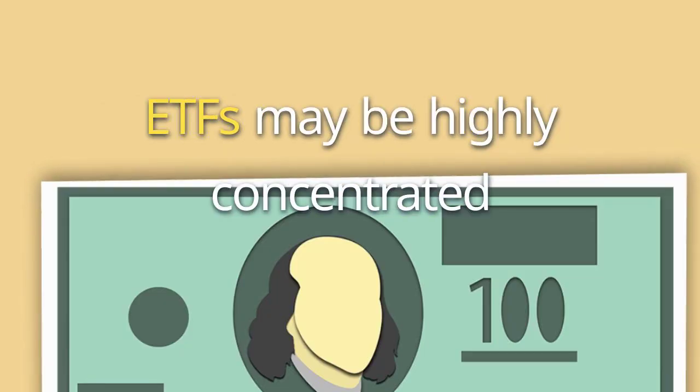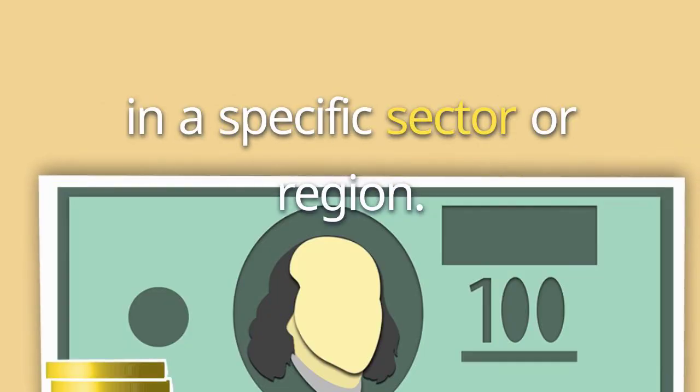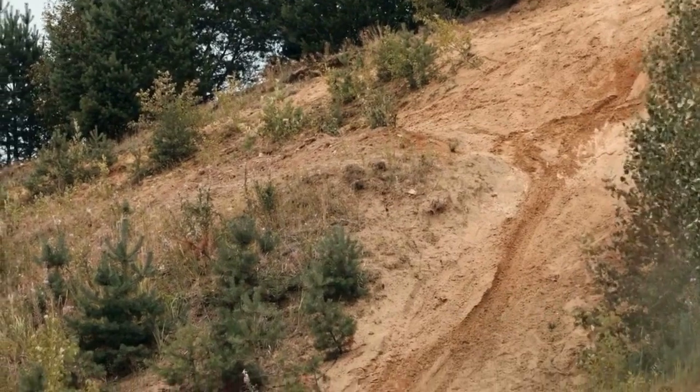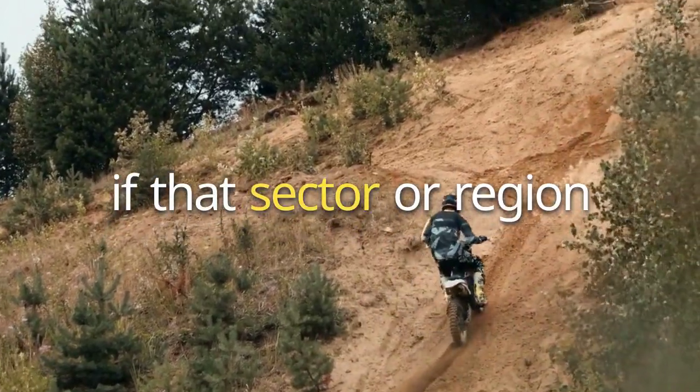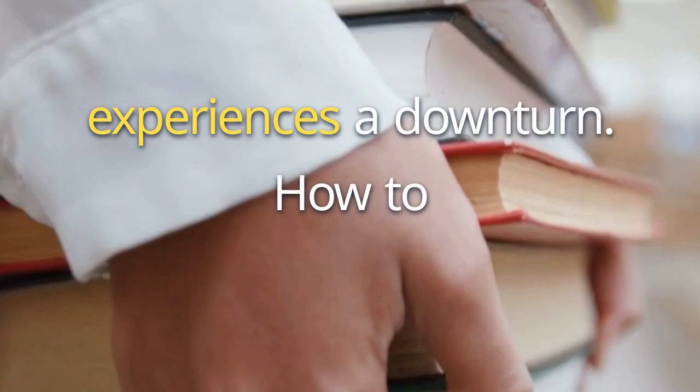Concentration risk. Some ETFs may be highly concentrated in a specific sector or region. While this can lead to higher potential returns, it also increases risk if that sector or region experiences a downturn.